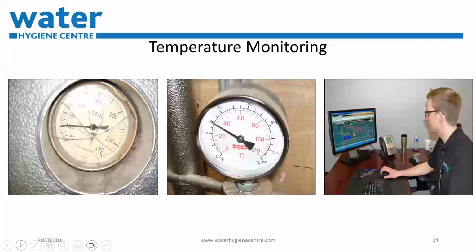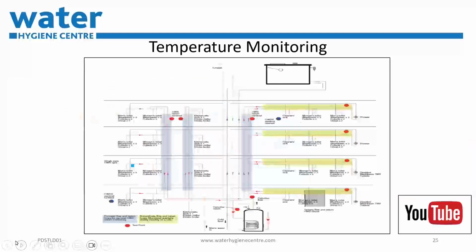What happens if the information that we're gathering isn't correct? Do we have a process in place to actually manage that? Who reads the instruction manual on the BMS system? Okay, next slide, please. From a temperature monitoring perspective, where do we take the temperatures?